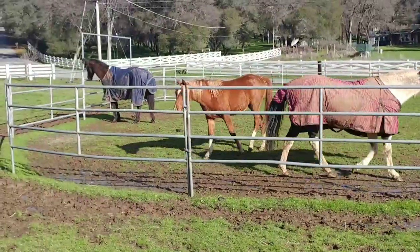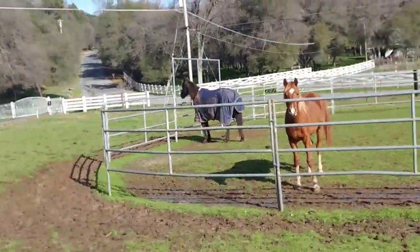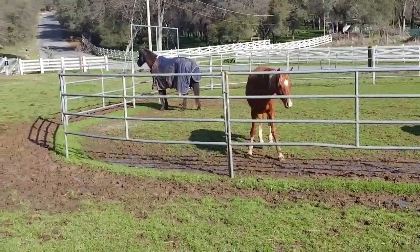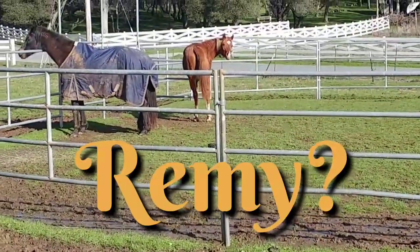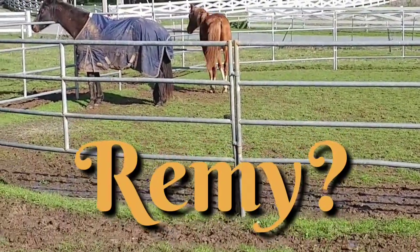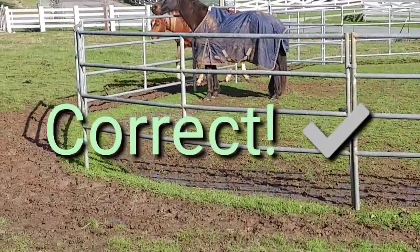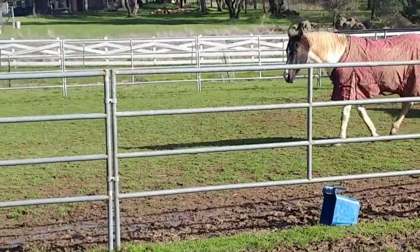So at first I thought Aspen would be the first one to walk out. She has the most swirls, and she even walked up to the gate, and then she seemed to kind of backtrack. But Remy is definitely looking at me, and he wants some hay. So if you guessed Remy, you are correct. He was the first one to leave, and soon behind him, Aspen followed.